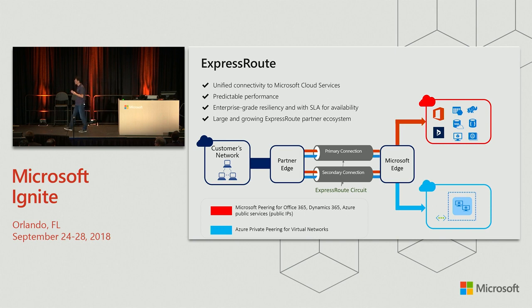Now, one thing unique about ExpressRoute is when you set up an ExpressRoute circuit, we actually set up two connections. We call them the primary connection and secondary connection. We guarantee that these two connections are created on two physically separated routers. This allows us to give you the availability SLA even for a single customer for a single circuit. Our competitors are not offering this for one connection.